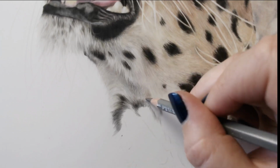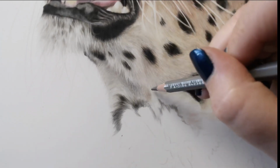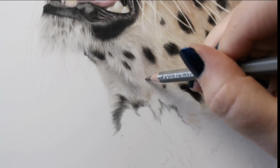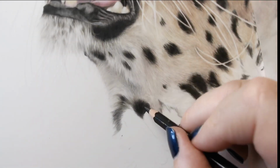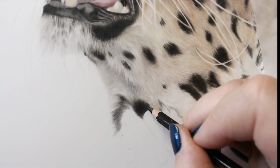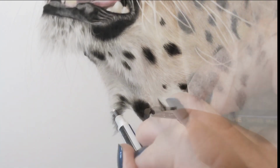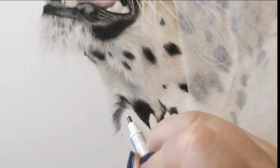With the slice, you can create the texture, and as you can see, I'm just laying pencil down here, but if you look to the left of that pencil, you can see some really nice texture in the fur. That's been done with pencil down first, then creating the texture with the slice, and then putting pencil back over the top. So it misses out those slice lines and you get this really, really realistic looking fur.